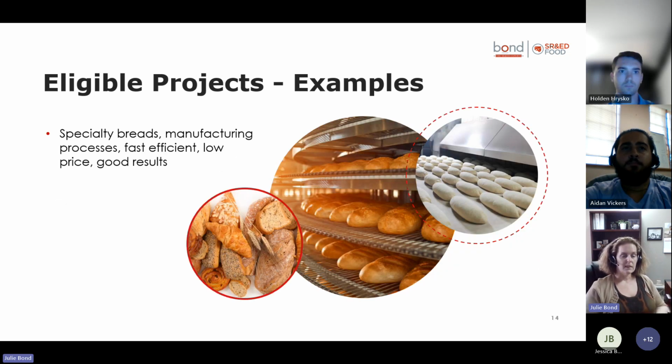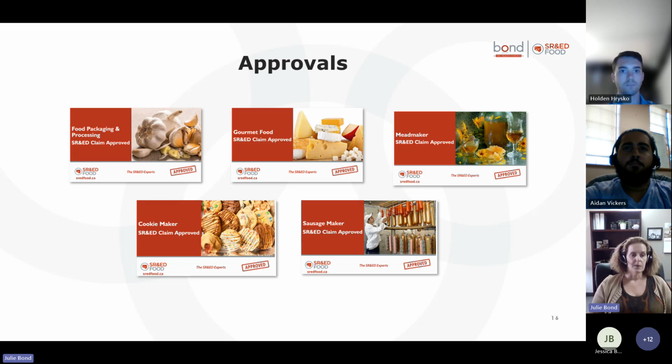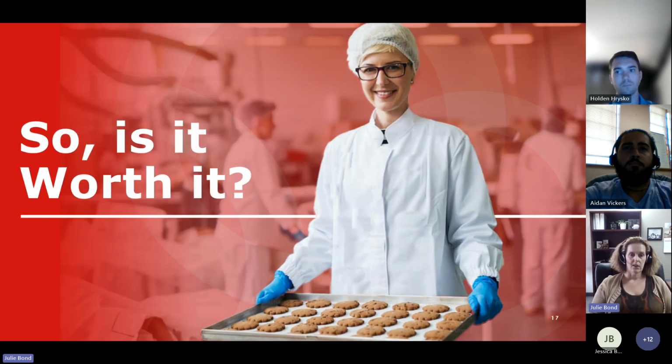Breads, manufacturing processes that have to be fast and efficient and economical, but still good results. No spoilage, good stable products that don't go moldy. Gluten-free beer, grain that caused manufacturing difficulties, a malt system. I mean, we have so many. Here are some of the approvals that we've had: garlic sauces, cheeses, mead maker, which is one of our more interesting ones, which is a liqueur that's made from honey. Cookie making, sausage making. So you can see all the food production is there.